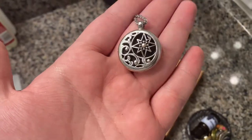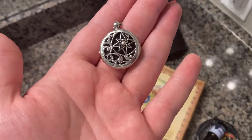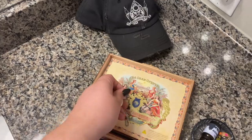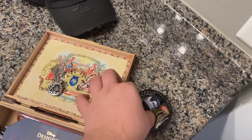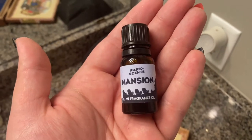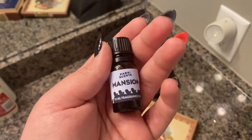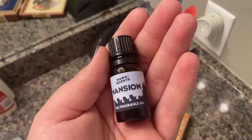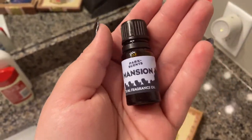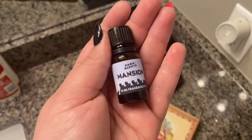What I'm gonna be wearing is this oil diffuser necklace. It has a moon and a star on it. I love diffusing this oil that I found on Etsy from theme park scents. It is Haunted Mansion scented, and I wouldn't say that it smells exactly like the Haunted Mansion, but it is a really nice gothic, very old library kind of smell.